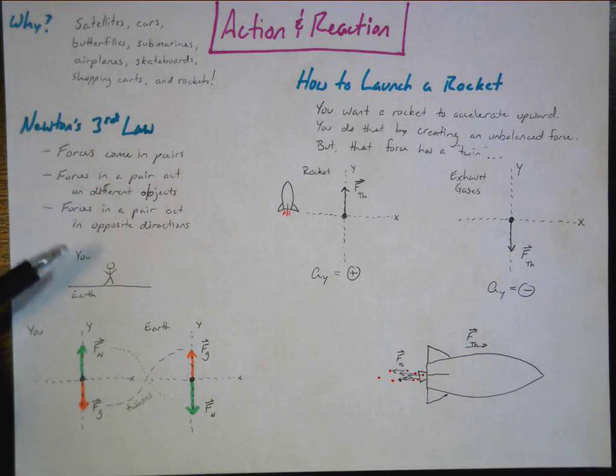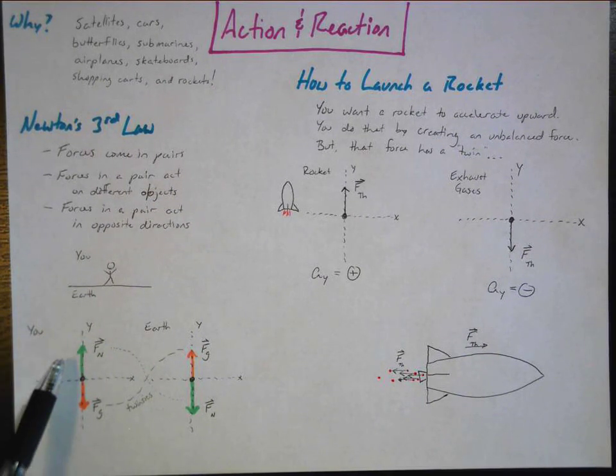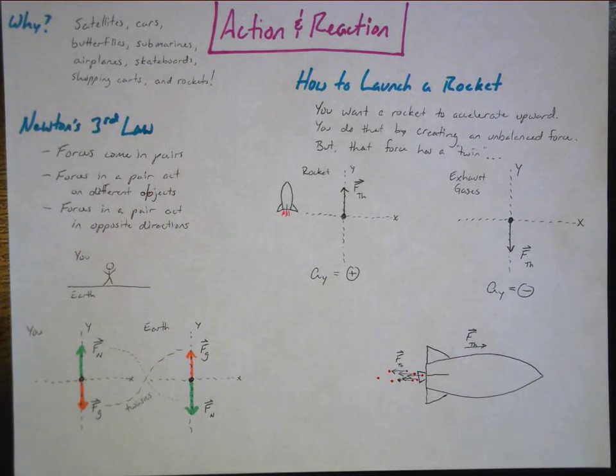So here's our situation. You are standing on Earth. Maybe that's kind of uncommon for you. You don't like to hang out here on Earth too much. I don't know, but here you are. So, free body diagram of you. We have Earth's gravitational force pulling you down. There is a normal force pushing you up, and they are equal. So they cancel out. You are in a state of, starts with the E, you know what it is.